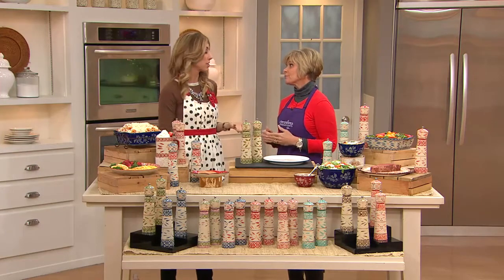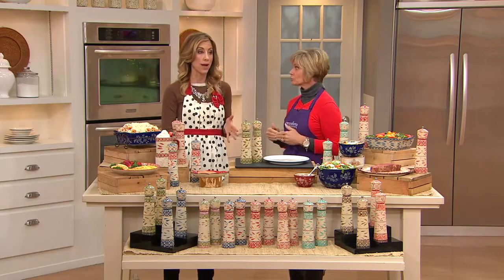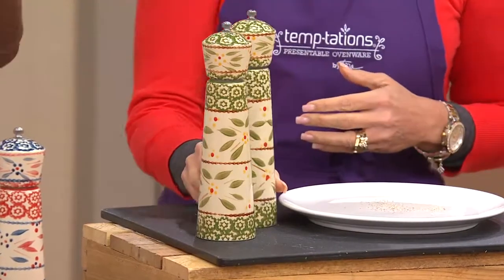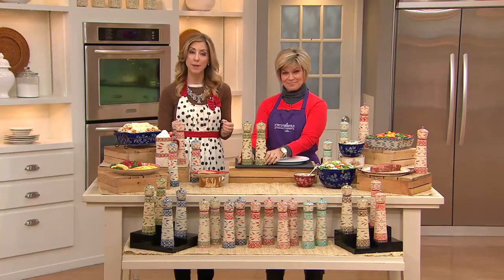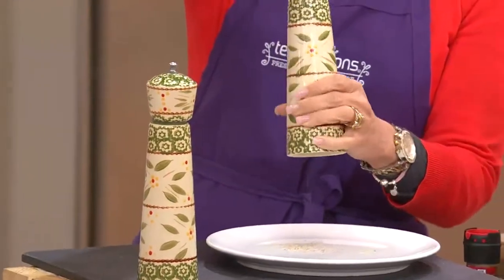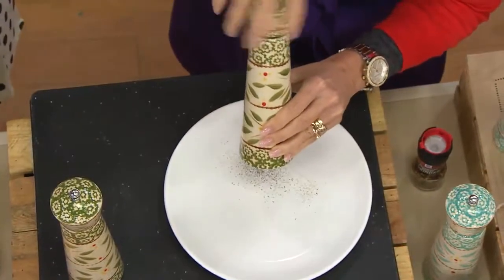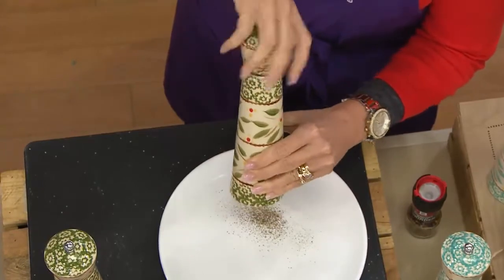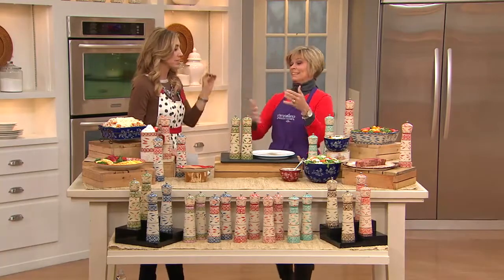A beautiful line that started here at QVC years ago with Tara McConnell of gorgeous ceramic bakeware and cookware, and then it became dinnerware. And then she started accessorizing in this beautiful ceramic to coordinate all your pieces. So what we have for you now is a set of 2 ceramic pepper grinders in the Old World pattern. You're getting 2 for a clearance price of $16.92, beautifully hand painted as all Temptations ceramic pieces are. You're saving $4 because you're shopping our clearance show. And I have to say, nothing is better than freshly ground pepper, whether it's salad, soup, or cooking.